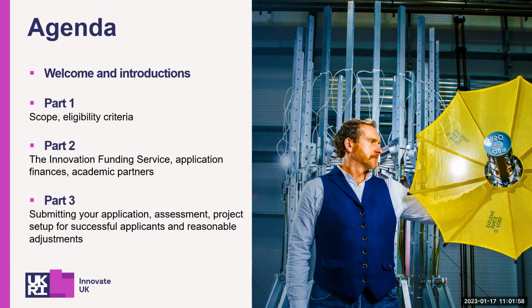So we'll take you through the scope in just a second, as well as the process sections. At the end of both of those sections, there's a Q&A section where you'll have the opportunity to ask any questions related to the scope or process. So please feel free to type questions into the Q&A box as we go through the briefing.